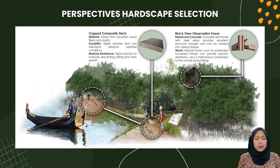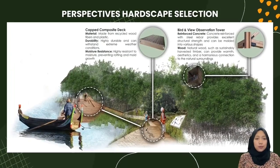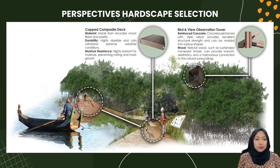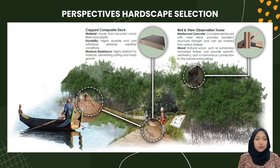Next one is the perspective for the final project with the combination of the hardscape selection. As you can see in the slide is my perspective and the hardscape selection, which are capped composite deck that is focused on the decking and jetty, and reinforced concrete and wood, which are mainly for the bird and view observation tower.